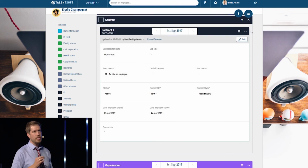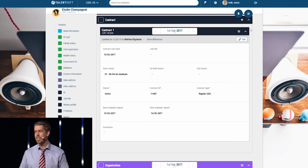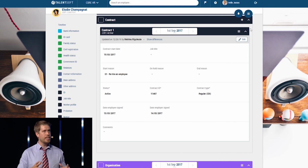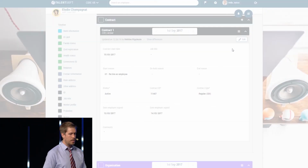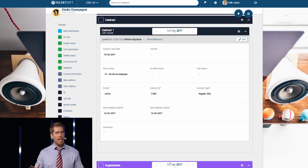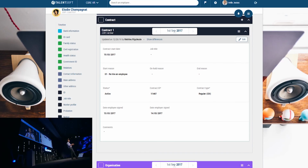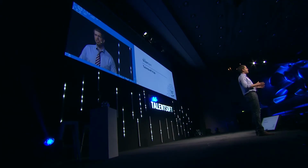Because, of course, Elodie needs to be eligible. She needs to be legally allowed to start working in China. And for that, she's not ready yet. So all I have to do is create an addendum to her contract, and we can give it to her, and that's it. Everything within one single application, everything available within Talentsoft Hub. Fantastic news for all of you in HR out there.